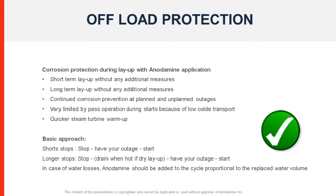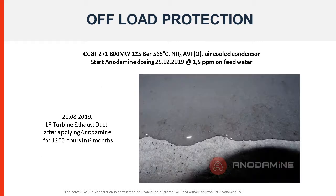But what happens during offload periods? Is the unit protected against corrosion? For how long? Is the unit completely protected, also the steam path? All these important questions have to be addressed. The distribution ratio of Anodamine is about 1:1. There will be an equal Anodamine residual in the steam phase and in the water phase. If the unit has been operated with a sufficient Anodamine residual, you will obtain a superior corrosion protection of metal surfaces within the entire cycle. So let's see some practical results we have obtained.